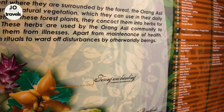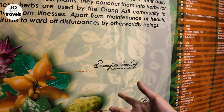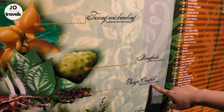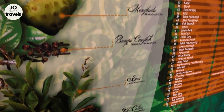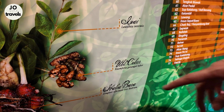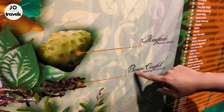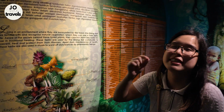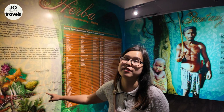Actually, this is pretty much used for spices in today's context. Like this is used for Indian cooking, bunga cengkeh. If you notice, most mamak food will have a lot of this. So, if you guys have tried mamak food, you might have come across some seeds when you eat. Yeah, it's from here.